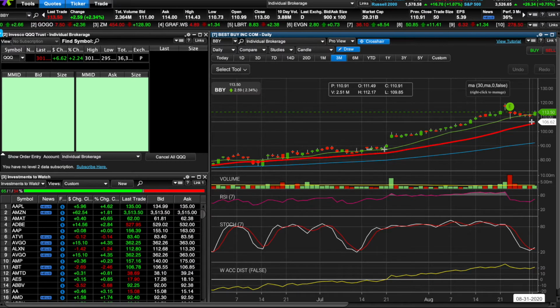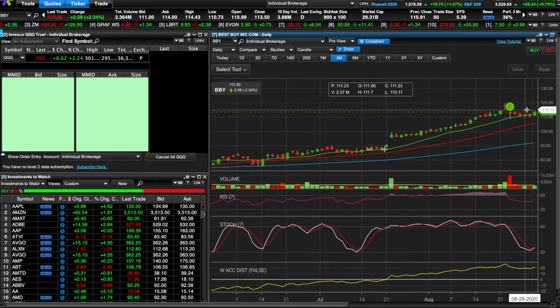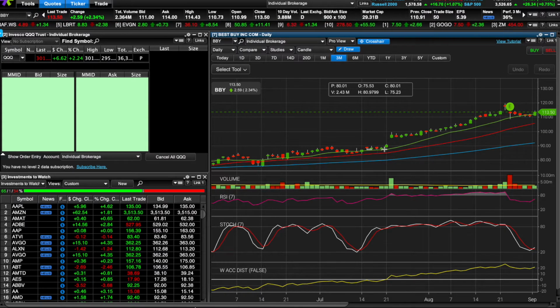You can still enter this trade tomorrow, but you would want to wait till it broke above this level up here, kind of a resistance area. So we will go back to our big graph.